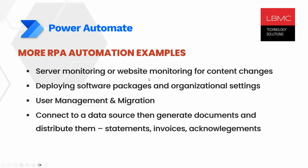Website server and website monitoring for content changes. This is something where an RPA bot can be trained to be triggered, again, back to an unattended bot. It can monitor the server or a website for some changes, and then maybe update another system or notify a user if there is a change. Deploying software. Our IT professionals on the session today deploy software packages and maybe set organizational settings. Again, something repetitive, where we're doing the same thing over and over again for our user base.